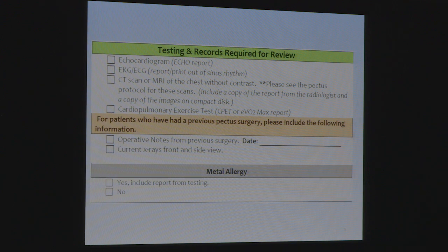For patients who've had previous surgeries for their Pectus defect, we would want a copy of any operative notes that they can obtain along with the date of surgery. And if you currently have any hardware such as bars or plating in your chest, we'd also like to have current x-rays for the front and side view.